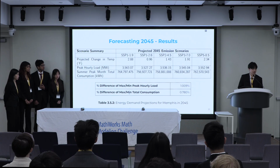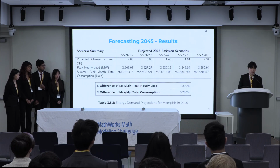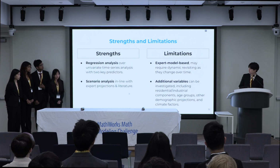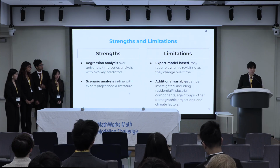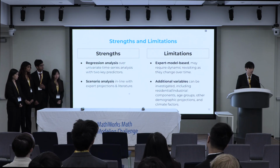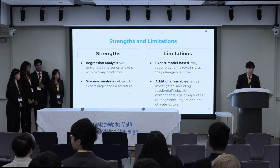For sensitivity analysis, we analyze the percent differences of the max and min values for peak hourly load and total consumption respectively, and we get these low percent differences in spite of fairly significant changes in temperature, indicating the resilience of our model. The biggest strength of our model is the use of regression analysis over univariate time series analysis with two key predictors that make logical sense in the context of the problem. Additionally, we use scenario analysis, which is in line with expert projections in the literature.